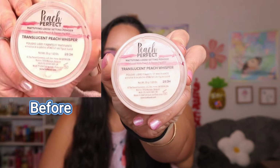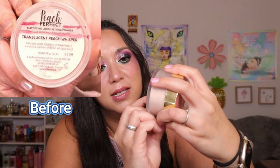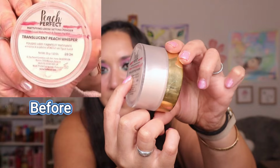Then we're going to get into powders, and I haven't finished up any powders either, but I think I have some bigger pans. So I have the Peach Perfect powder, and I think I've made some progress on this one. You guys can see it's so hard with this lighting, but the powder is right down here, if you guys can see. So it is definitely lower.